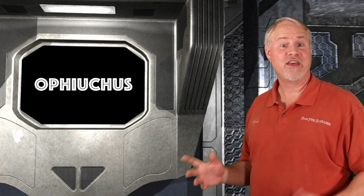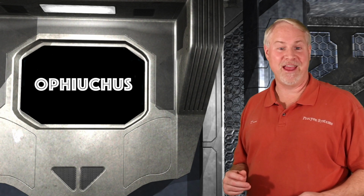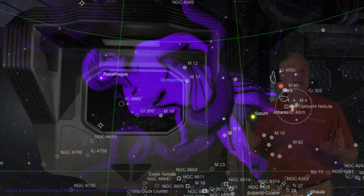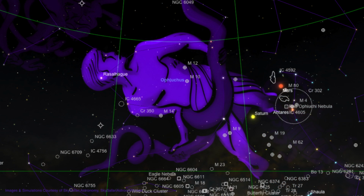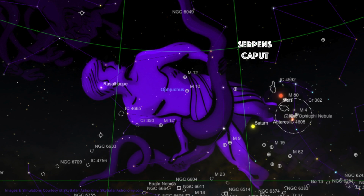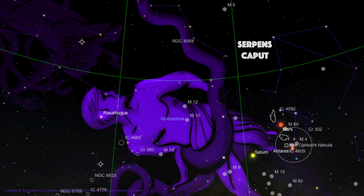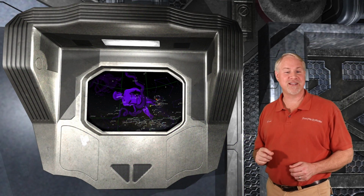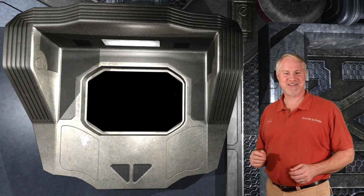Several of these globulars lie in the large constellation of Ophiuchus, the serpent bearer. This is an interesting but somewhat confusing part of the sky from a constellation perspective. Ophiuchus is holding Serpens, the snake. The constellation of Ophiuchus divides Serpens into 2 parts, Serpens cauda below and Serpens caput above. If you recall from episode 25, the great globular cluster M5 is in Serpens caput. We generally now refer to both parts together as just Serpens.